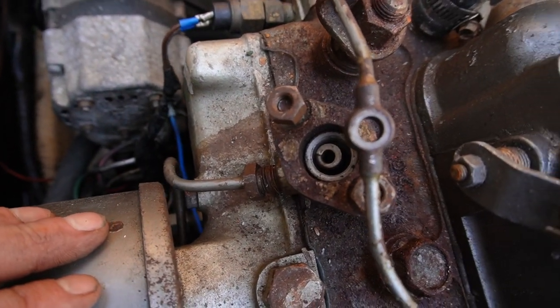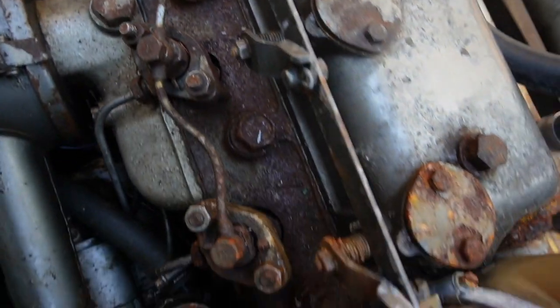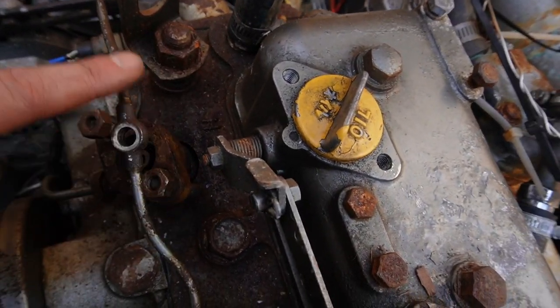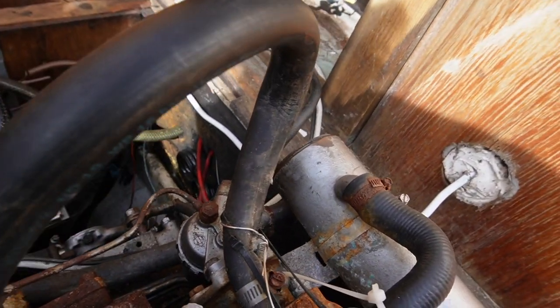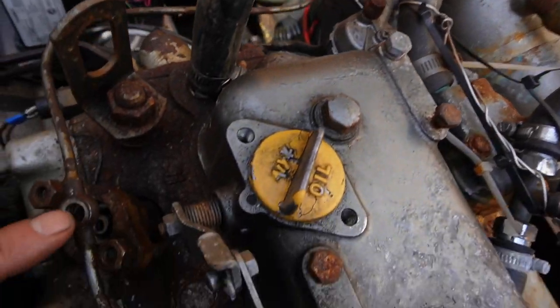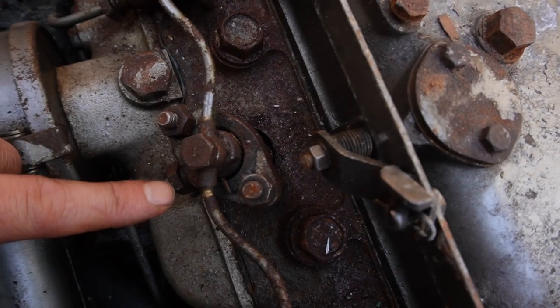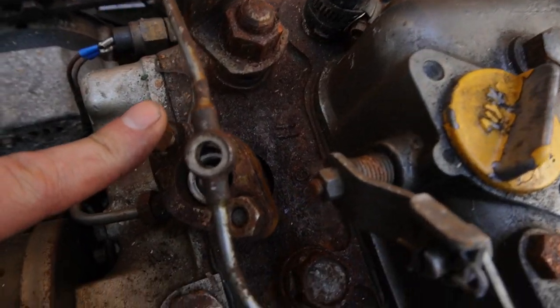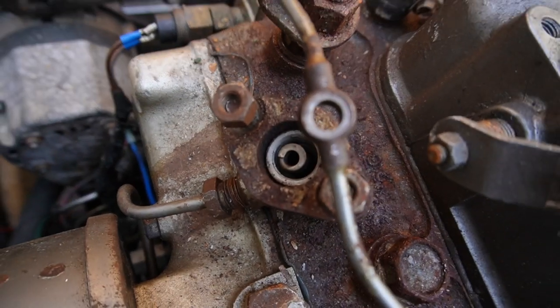We got some missing parts here. These are the three diesel injection valves, and this line here takes diesel back to the filter. Diesel that you don't really use. And this one is okay, this one is okay, but this one is definitely not. I don't know what's going on here.